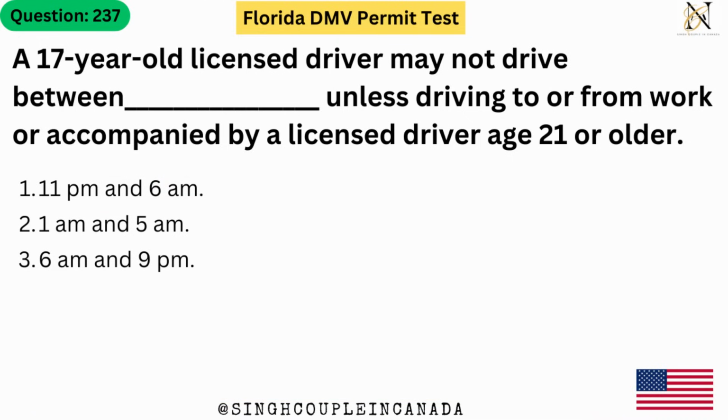A 17-year-old licensed driver may not drive between what hours, unless driving to or from work or accompanied by a licensed driver age 21 or older? 1. 11 p.m. and 6 a.m. 2. 1 a.m. and 5 a.m. 3. 6 a.m. and 9 p.m.